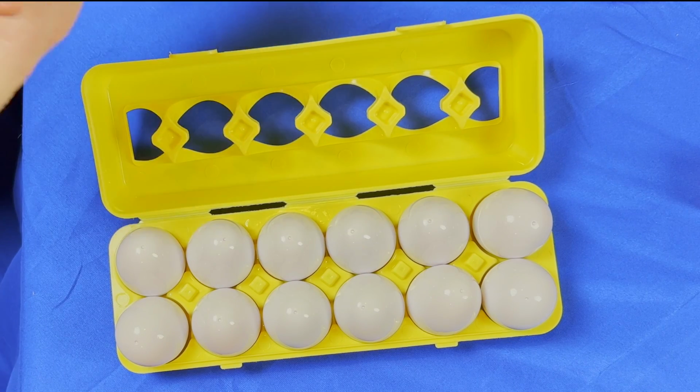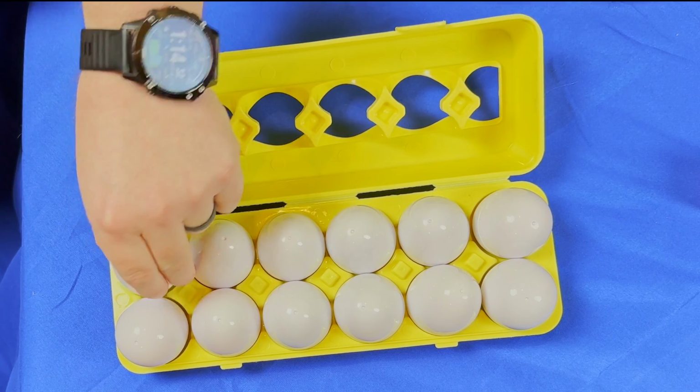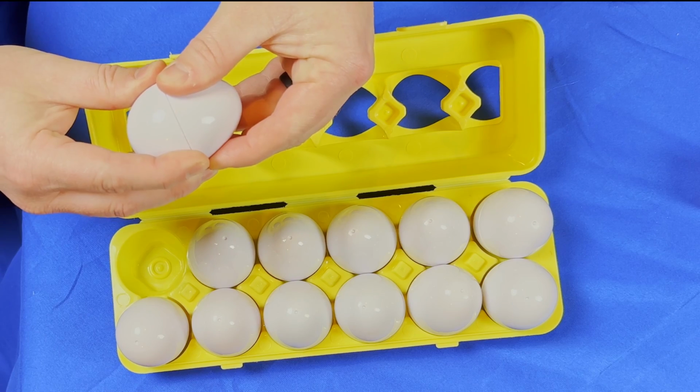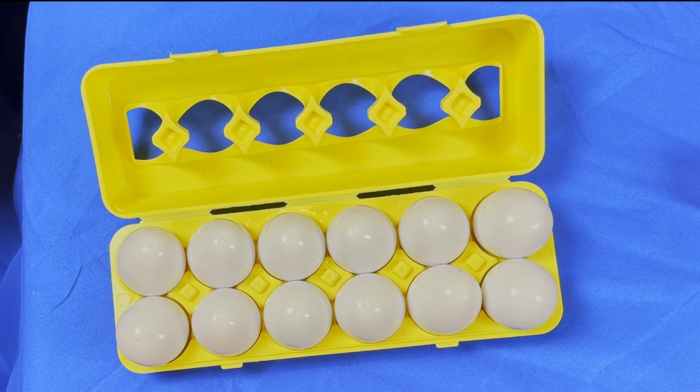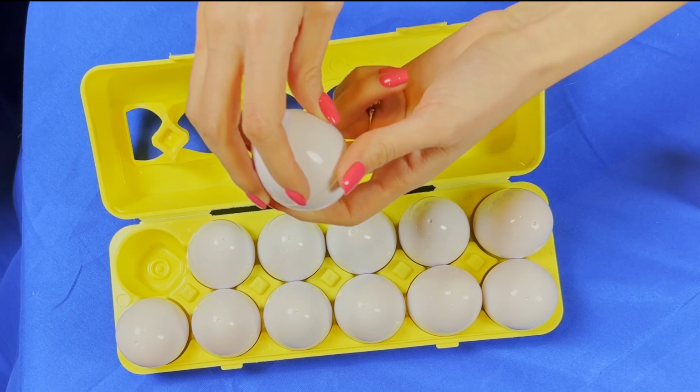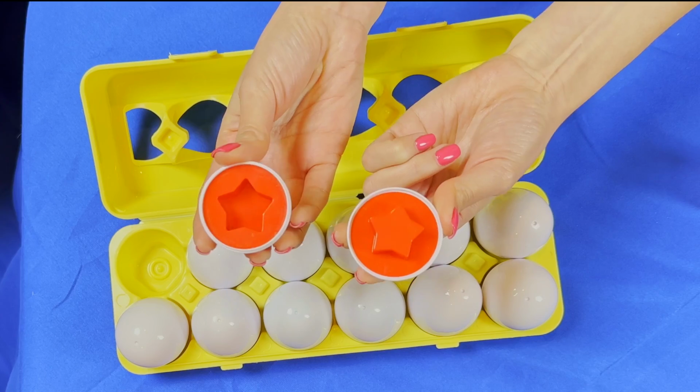Next activity, we're going to look at all of these eggs, and if we look closely inside, they all have a shape and a color. Para nuestra siguiente actividad, vamos a mirar huevos. Cada huevo va a tener un color y una figura.